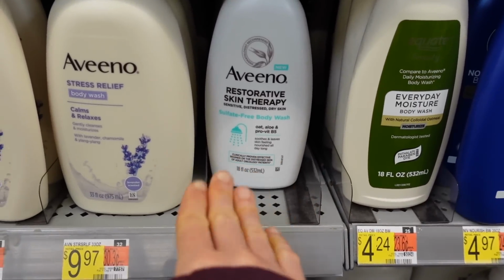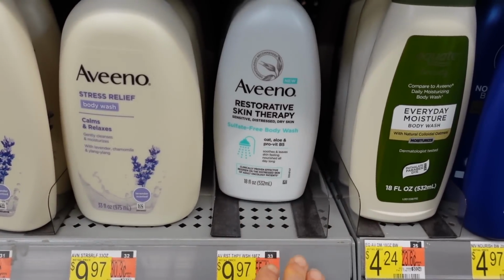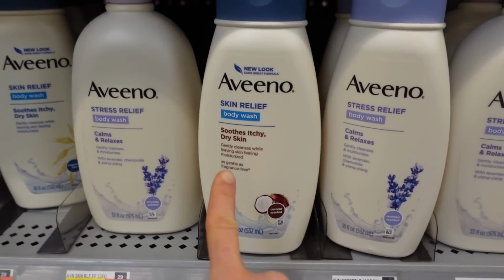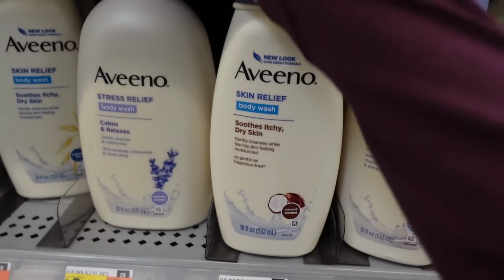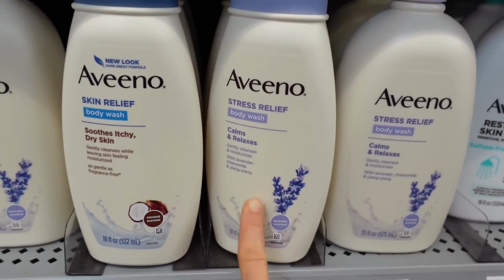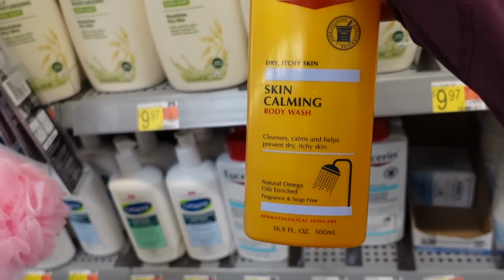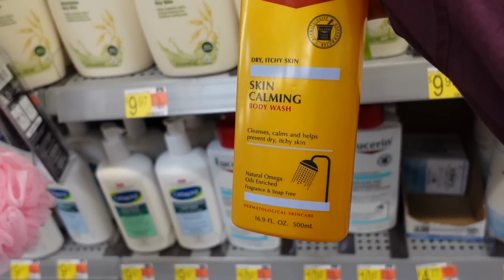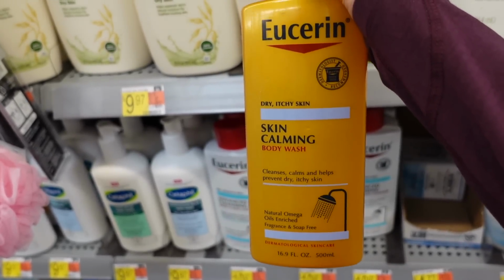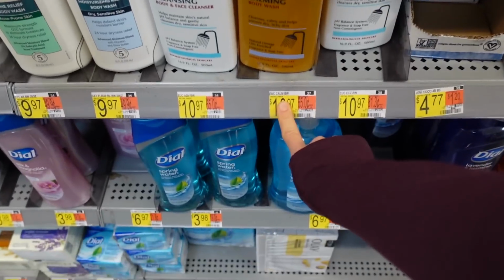This is a great one, the Aveeno Restorative Skin Therapy Sulfate-Free Body Wash with oat and panthenol. $9.97. I also really like the Skin Relief body wash. This is a good one. It's free of fragrance. But if you like a scent, the lavender one is also nice. This is a really good body wash for people with dry, irritated skin who still need some cleansing, like to remove sunscreen from the body. Super gentle. $10.97.